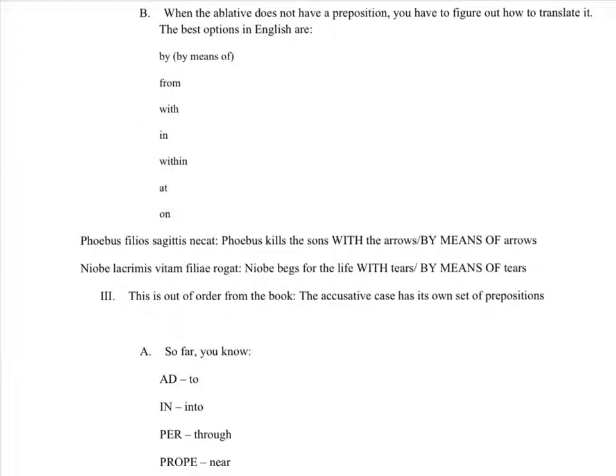When there is a preposition, for example, the list I showed you before, cum, in, de, ex, ab, pro, sine, super, sub, coram, etc., when there's that list of 10 prepositions, then you know how to translate the ablative. When there is just an ablative without a preposition, you have to try each of these to figure out which one sounds the best and most natural. And sometimes it may be a matter of taste. I would never mark you wrong if your translation sounds like decent English. If your translation sounds silly, then I can mark you wrong. But for the most part, it's a matter of taste. Which one of these words sounds best to you?